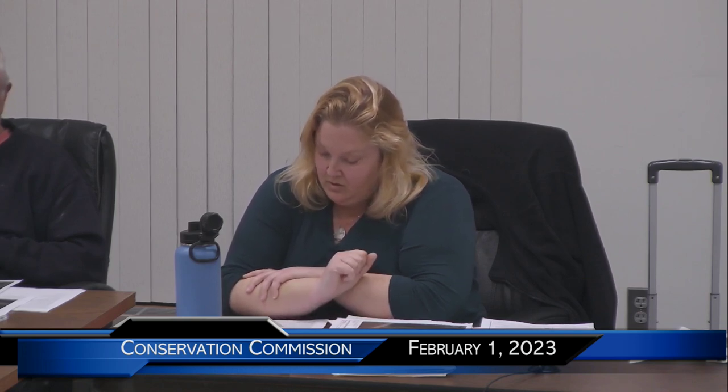As you will see from the materials provided to you, the plan has not changed in 2016 except for some clarification of the area that this would take place, which is what I requested the other day. They also had to file with the Natural Heritage and Endangered Species Program because this is a new notice of intent that's within priority habitat.